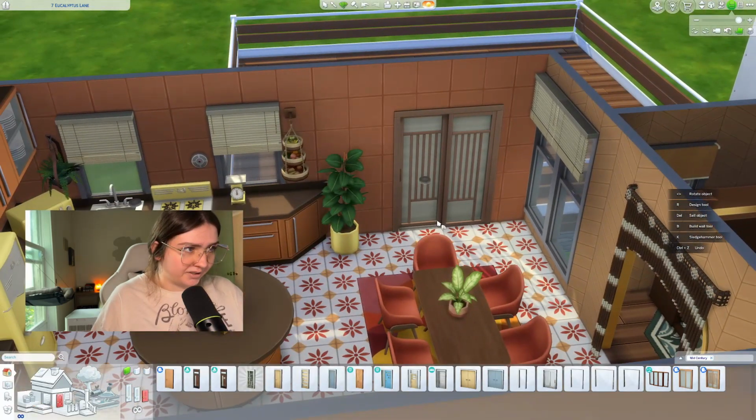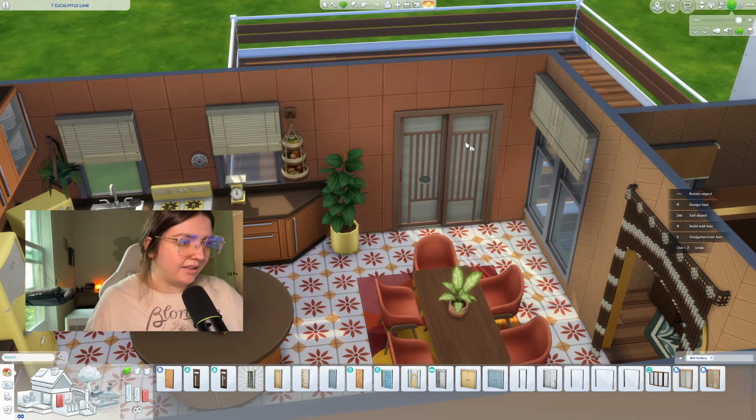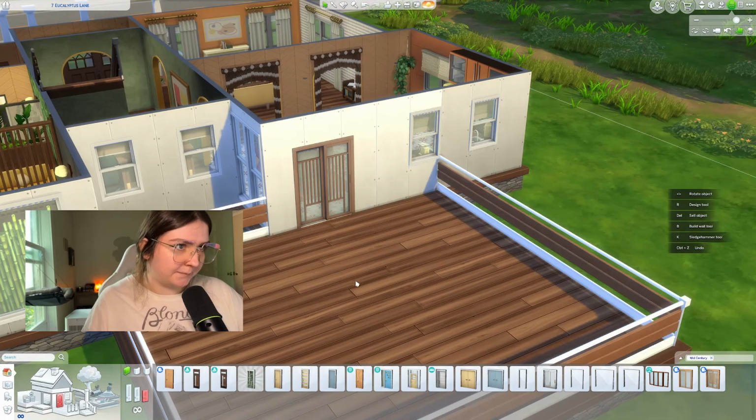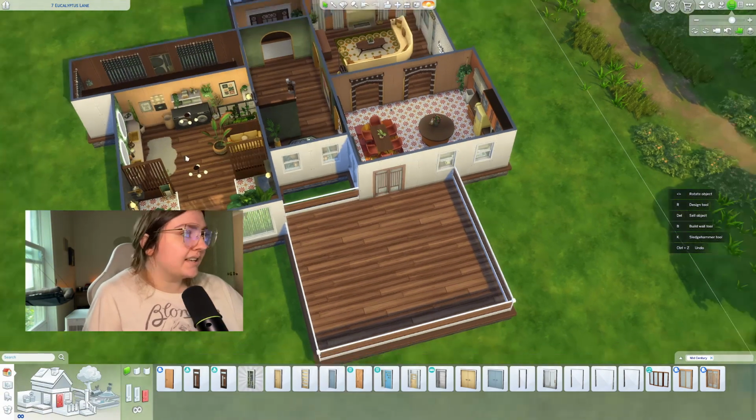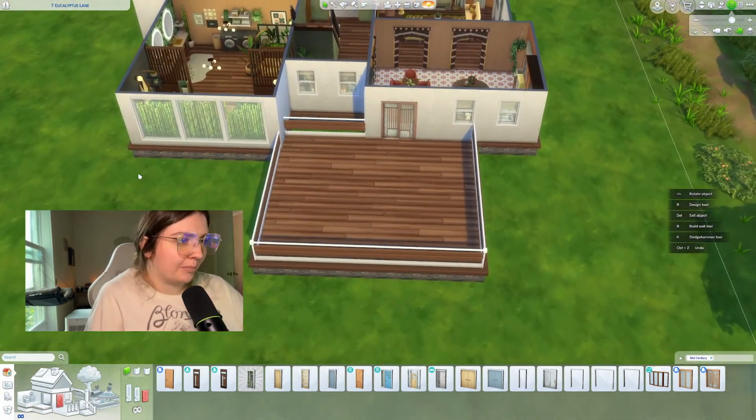We could do this door. I never use this door, and I feel like it's a perfect opportunity. So we'll do that door onto the back porch here. And don't worry about this open spot. I'm going to fill it with plants. It'll end up looking really good. Don't worry. Before we do this, I want to see if actually we can do a pool.